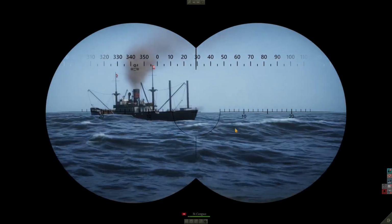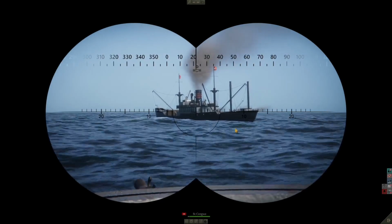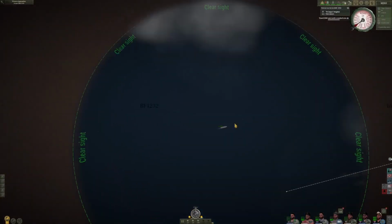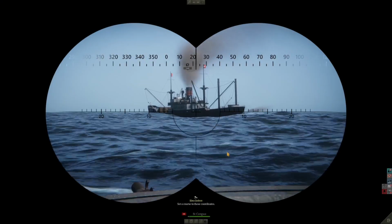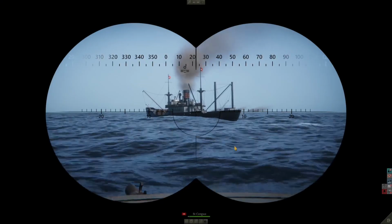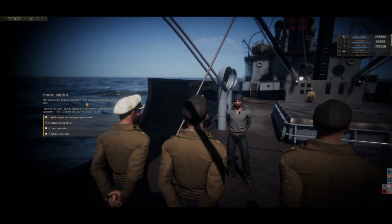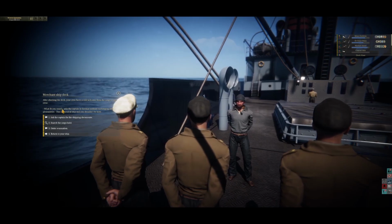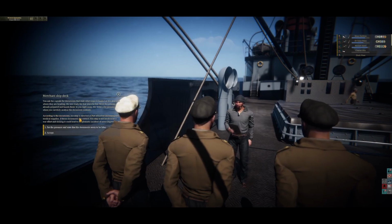All right, just on the other side of that merchant is some destroyer. So we're going to go ahead and board this ship, make it quick. All right, so after climbing the deck, your crew faces a cold welcome from the cargo ship's crew. What do you want? All right, so we're going to ask for the shipping documents.